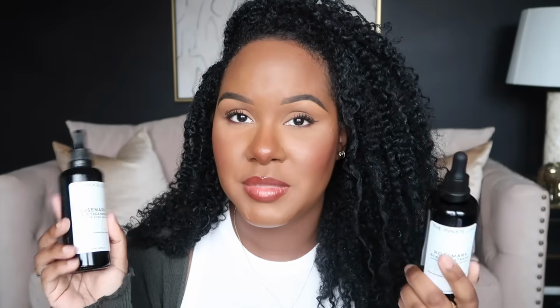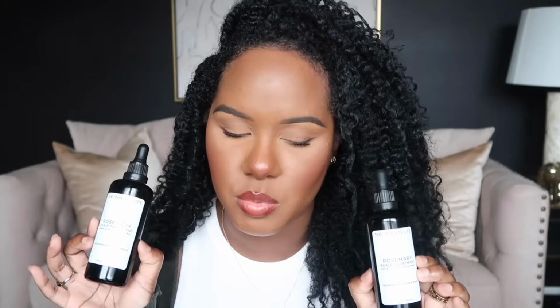So if you've been looking for a really good scalp oil, I highly recommend giving this one a try. I absolutely love it. Both of these bottles are empty. I need to order more. So yeah, I love, love, love this scalp oil. All right, guys, we're getting there. I would say we're nearing the end, but we're kind of not, according to this basket.